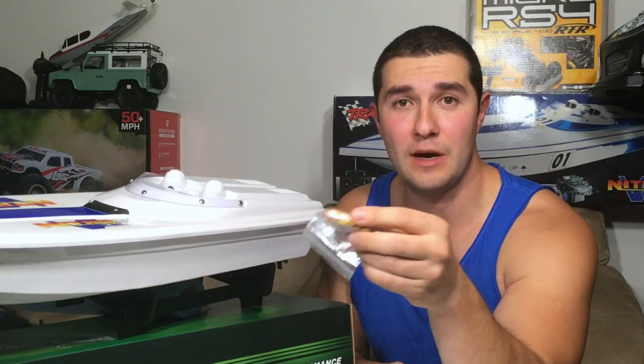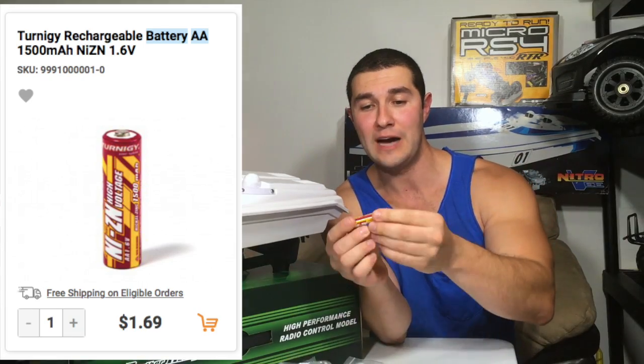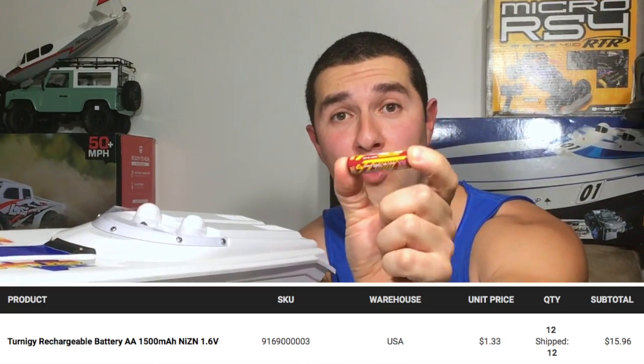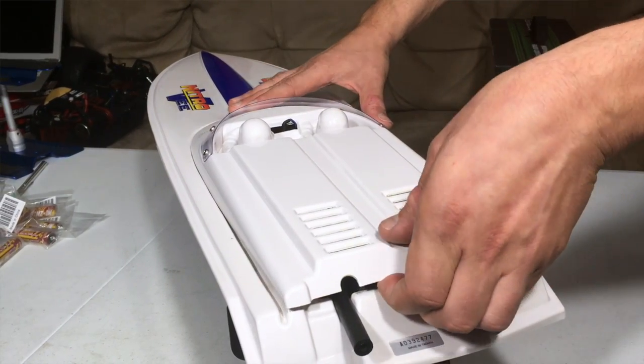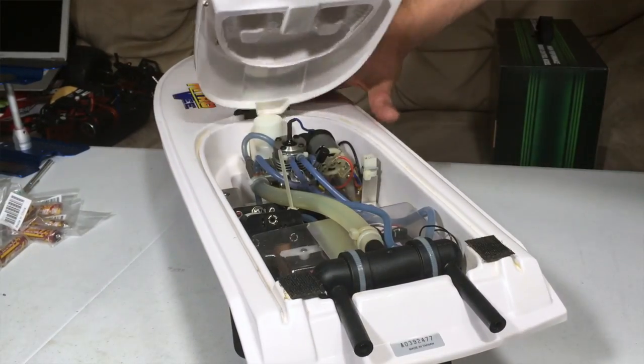These are actually 1.6 volts. Regular AA alkaline batteries are 1.5 volts. These were on a big sale. I only paid $1.33 for some really nice 1500 milliamp hour rechargeable high voltage 1.6 volt batteries. Rechargeable batteries for this kind of application I think would be ideal. Now, of course, I am going to have to wrap them in a sort of balloon so they don't get wet.